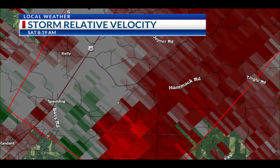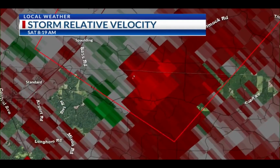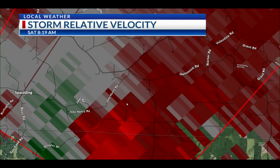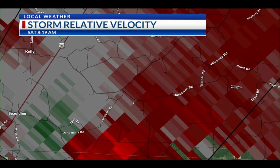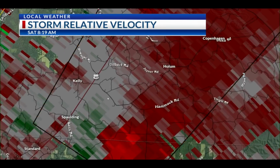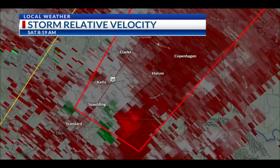Again, it's already past Bass Road and Longhorn Road, headed towards Hammock Road, John Henry Road. It's on there right now. I believe this is Valentine Road, and Grant Road is where it is going to impact next. It's actually hugging the western section of the polygon. So the community of Kelly and McKnight Road also get into your safe place. This is not the only warning that we're tracking.